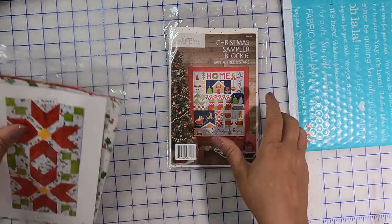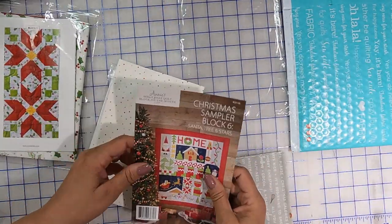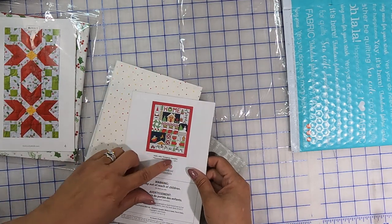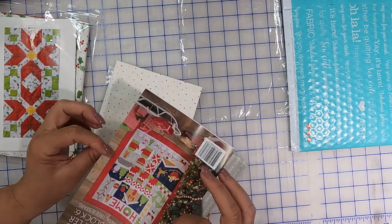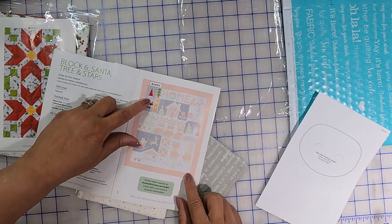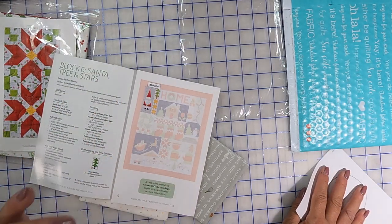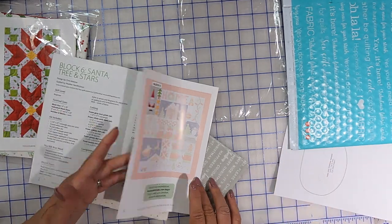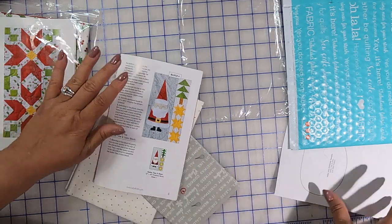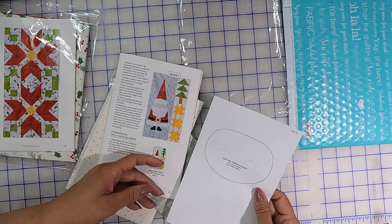And since I have both blocks here, just for fun, let's see what this one is. So this is block 6. Oh, I missed this. So this is a quick overview of the quilt itself. And then it shows you where they anticipate the block to be on the quilt. And actually it makes more sense with this one to put it right where they tell you, because they're not all the same size. So here's a close-up of that block. And it looks like they've included a template to make his face.